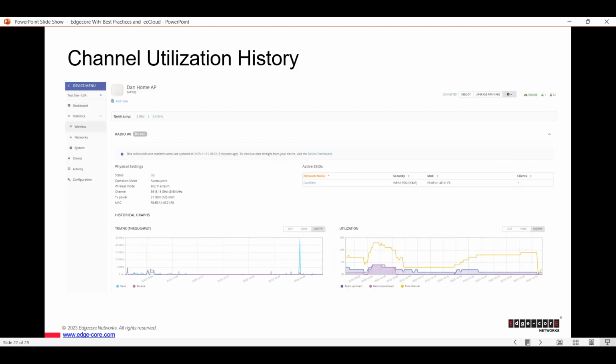What's more important for troubleshooting, I would say, is channel utilization history, like the average. In this example, see here on the right, utilization has at worst been up to a little below 15% if you look at the chart. So that's really good. But if I'm seeing averages of 40, 50, 60%, then I could see maybe I've got a channel issue. I've got co-channel interference, might have adjacent channel interference. Something's going on.